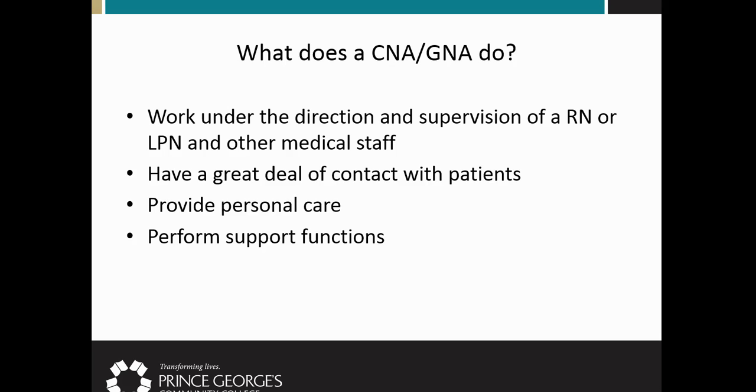What does a CNA, GNA do? Well, they work under the direction of a registered nurse or LPN or other medical staff, and they are the main contact with patients. So actually a patient would see a nursing assistant more than they see anyone else during the course of a day. They provide personal care by bathing them, by feeding them, by dressing, and they perform support functions such as transporting them, taking their vital signs such as blood pressure and things of that nature, making the bed up, answering patient call bells, and of course more.